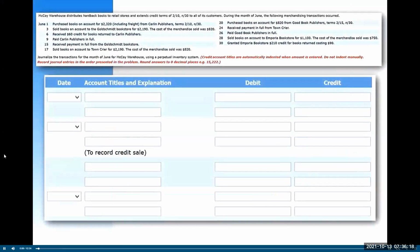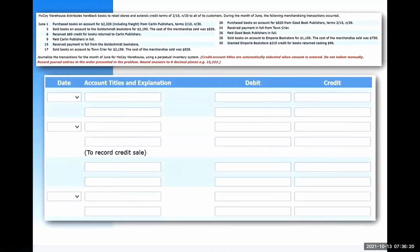The purpose of this problem is to record transactions for a merchandiser using a perpetual inventory system. The first transaction occurred on June 1st, where they purchased goods on account for $2,320, including freight, terms 2/10, net 30. Again, that means that they get a 2% discount if they pay within 10 days, otherwise they need to pay within 30 days.